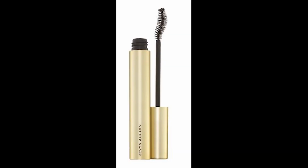The next item is from Kevin Aucoin. It's the Expert Mascara. This sells for $29 and comes in the shade black. It's a formula that volumizes, lengthens, and lifts for the ultimate in glamorous lashes. I really would love to try this mascara.